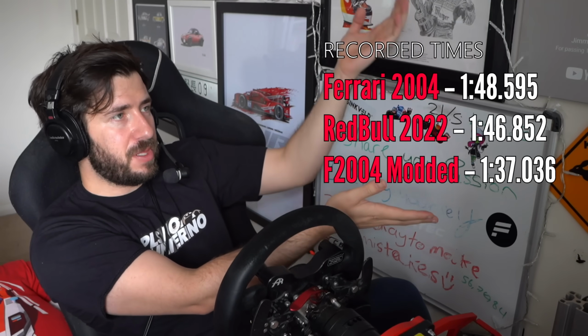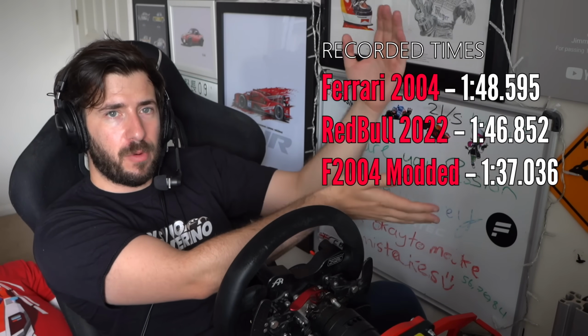So yeah, guys, we found out today that apparently a F1 car from 2004 on slick tyres is 10 seconds a lap faster than a modern F1 car. I'm going to probably say no to that, but here are the times in their fullest. That's what we went through today.